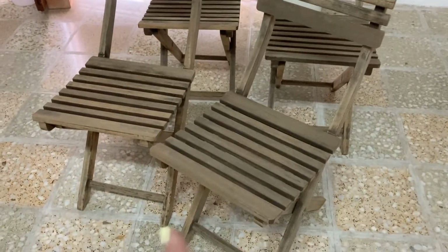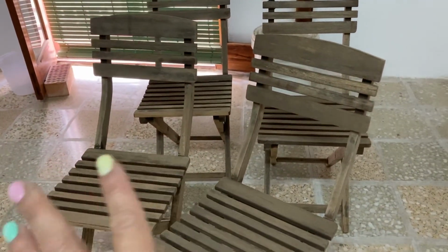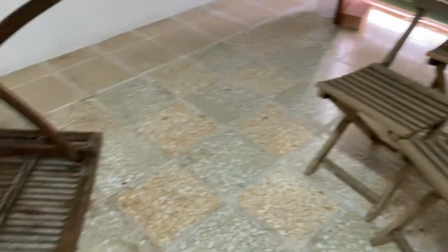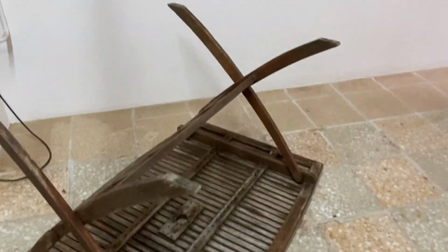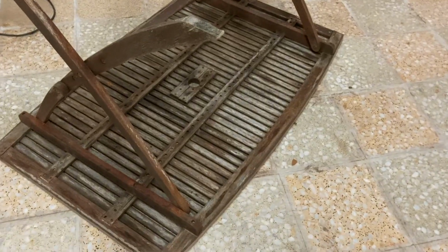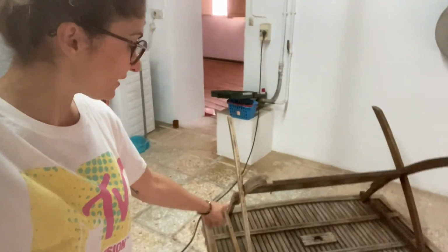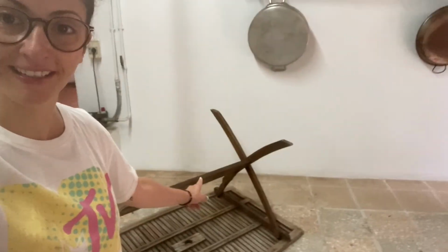So they are all ready, and they're gonna be painted in color because this color, I don't like it. So. La pièce de résistance. Do you see that? That is just half of the bottom of the table, and once I'm done with the machine, then, here's my face, then I have to do manually all the crevices that the sander won't get to.